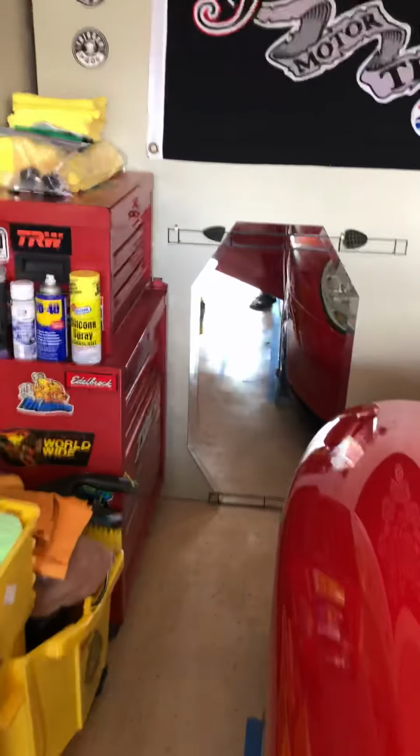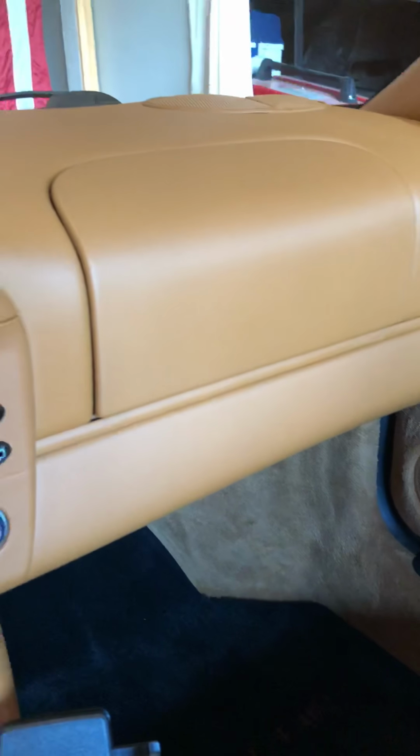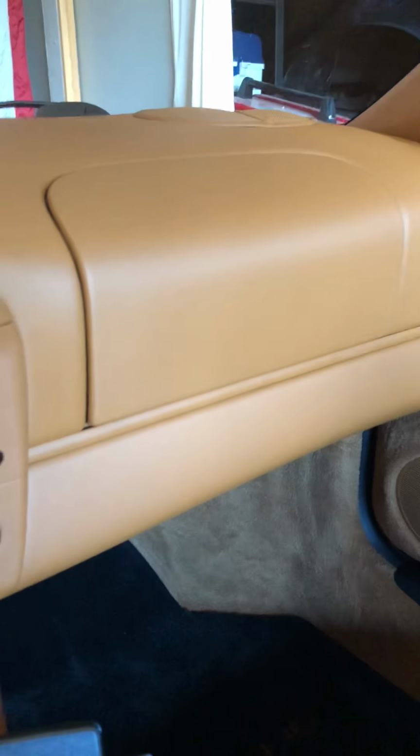I'll get in here. And here we go. And there's one of those door consoles on the other side as well. But yeah, no glove compartment, slight bummer. That's one thing I'd really like to have.